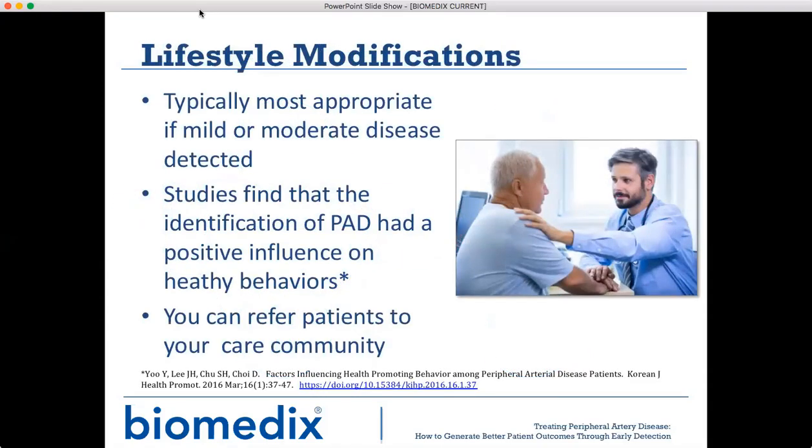Now let's talk a little bit about lifestyle modifications. And whether you're a podiatrist, a vascular surgeon, or internal medicine family practice doctor, we all should be engaged in encouraging our patients to do the same thing. And these are typical for all patients, but most appropriate if we want to get to these patients at the earliest stages of disease where we can prevent progression. Studies have certainly shown that you can identify PAD, really tell your patients what problems they have and what they're looking to in the future. You can get them to modify their behavior. So lifestyle modifications are critically important, and you'll have experts in your community that can help you.